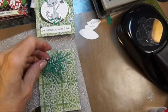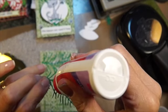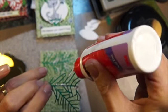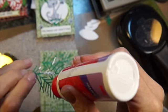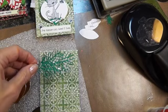I think it worked better when I used wax paper because it's very delicate, but it works really good when you use a little wax paper to get it to come out. And just put a little glue on. I don't cover the whole thing, just the important parts.